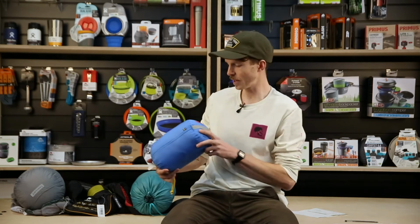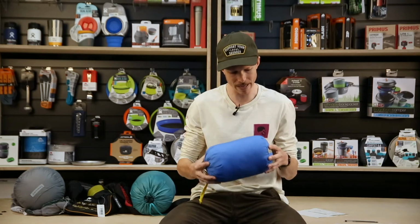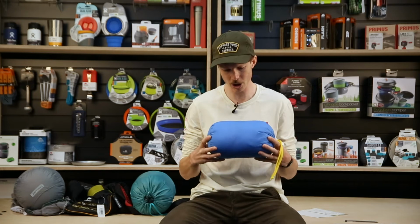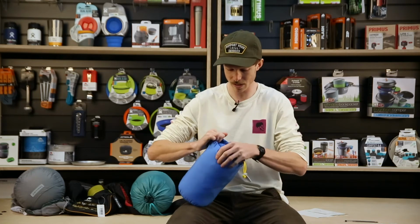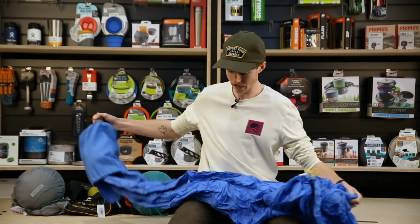So, first we've got the Fjallraven Move With sleeping bag. As you can see, it packs down into a nice compact size. This bag is made of down, and it has this cool G1000 cotton stuff sack. That means if you really want to get your Greenland Wax out and give this thing a coating, you can.